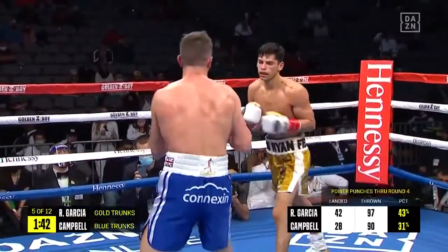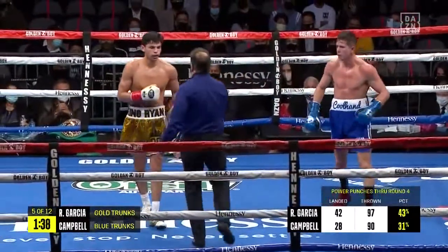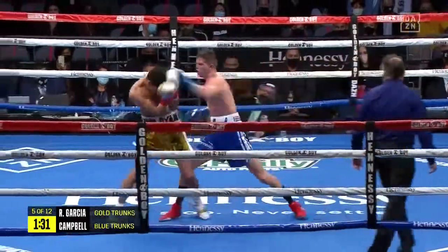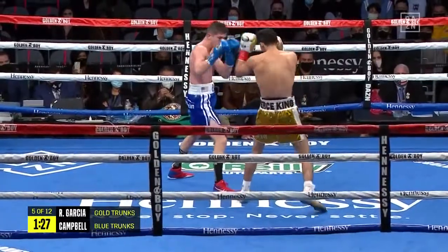Power punches through round 4: 42 landed for Garcia, 28 for Campbell. But of course, Campbell is known for his jab, so Garcia was pretty much always going to land more power shots. And just as I say that, a power shot thrown from Campbell.